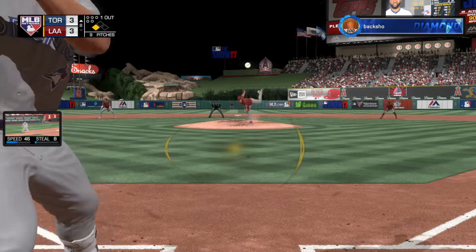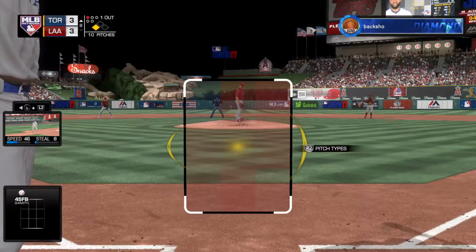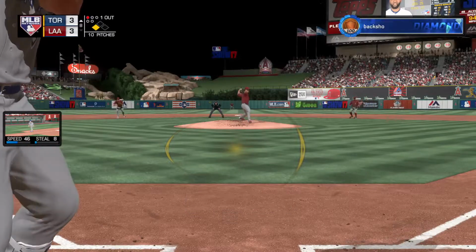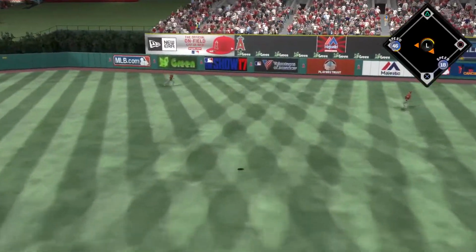From the stretch, here's the pitch. And there's one well above the zone for a ball. Well, this is a strikeout situation, but it's also a ground ball situation. I expect we'll see a lot of pitches down in the zone trying to prevent the hitter from getting the ball up in the air.